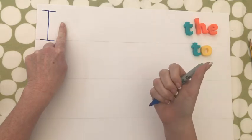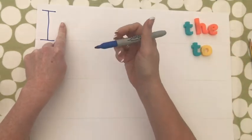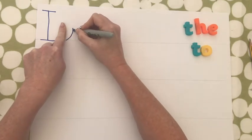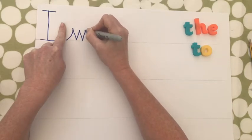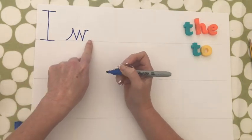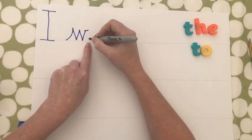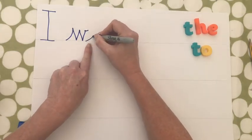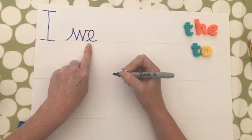W-e-n-t. W. So start in the line to do a W. Go whoosh up, down, up, down, up with a flick. W. I w-e-n-t. W-e-e-e. So I need to do an E sound. So start in the line, whoosh up, scoop out the Easter egg and stop.